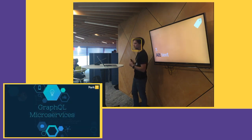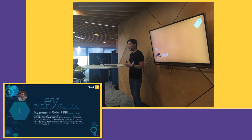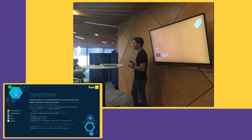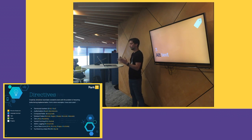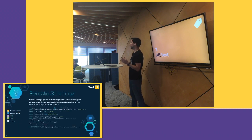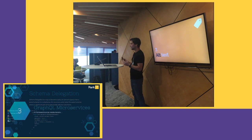Alternative text, or alt text. This is quite a hot topic for accessibility. Most of us would probably understand what alt text is, but for example, you have a picture on your website of a cute cat. There's an alt text behind the element that says "cute cat."